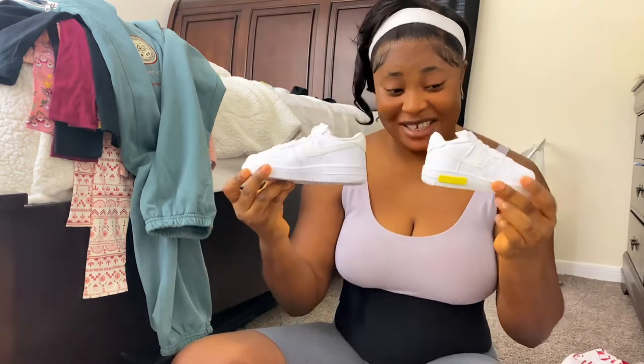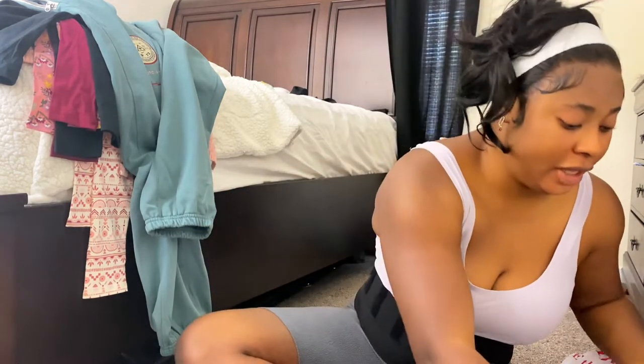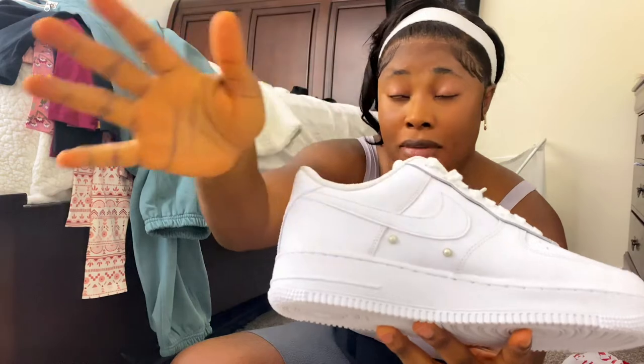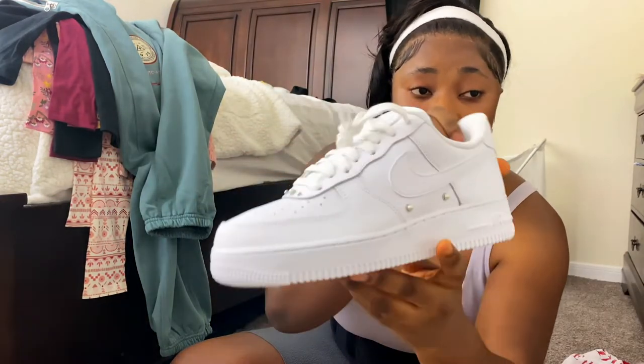But what I do love about yesterday's shopping was that I got matching shoes with my girls. I've been wanting to get Nike Air Force Ones for me and the girls, to match with mommy, and I got that yesterday. I was so happy about it. I was actually hoping to get them everyday sneakers, but we got matching shoes and I'm so happy about it. Let me show you guys the shoes. How cute is this? When I tried them on, perfect. And this is mine. Mine came with these pearls, I don't know if I like that, but the fact that it was matching for me and the girls, absolutely love.